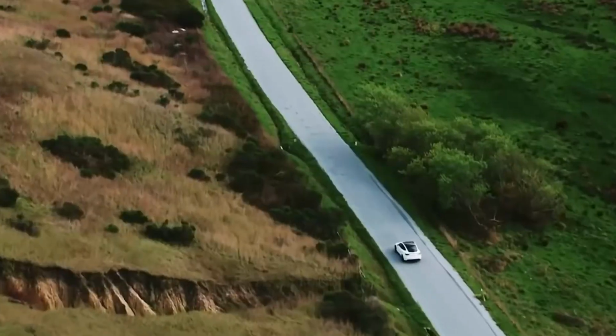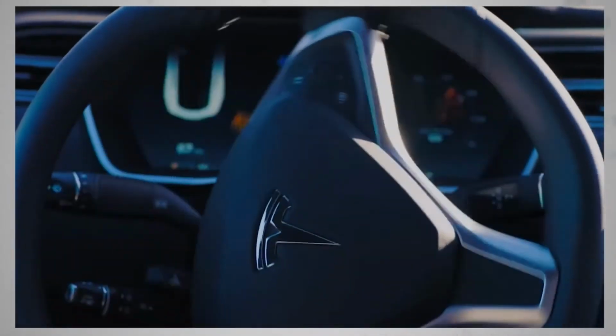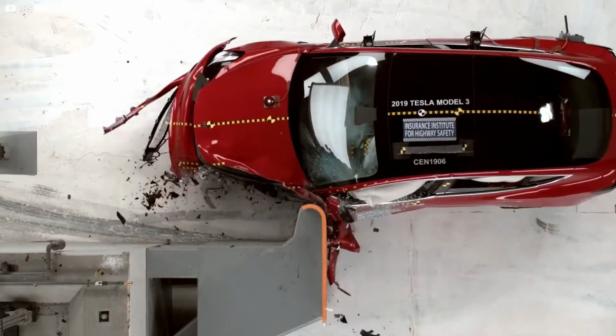of these. When examined by the U.S. New Car Assessment Program, all three of its main automobiles, the Model S, Model X, and the new Model 3, seem to have the lowest potential for injury of any car.